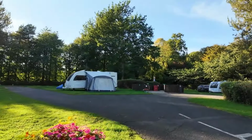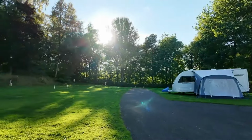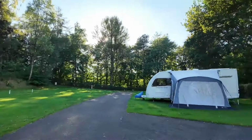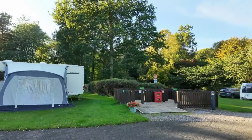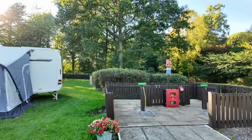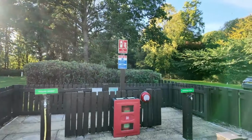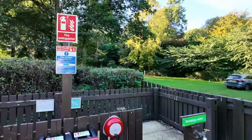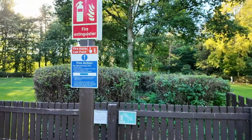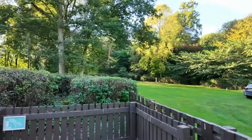Some people prefer these because they get a lot of sun during the summer, but are still surrounded by trees to give you a little bit of shade. So there's wastewater, drinking water, and I'm not sure whether there is an Elsan point. I can't see one. It may have been in there, but it's probably been taken away. So there are more grass pitches there.